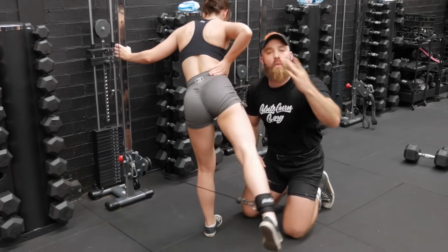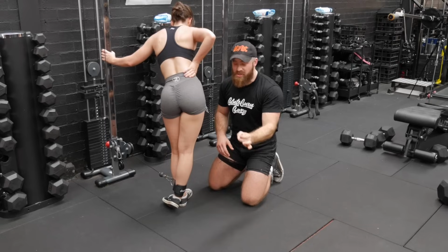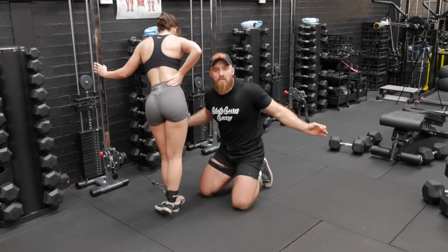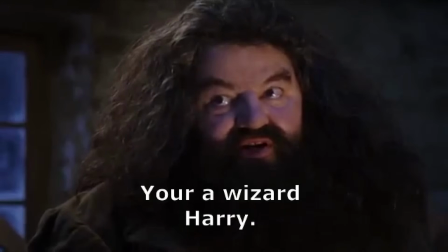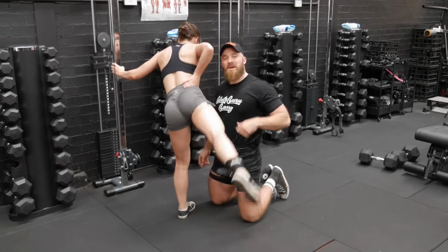And again, if you want to go and check the technique, check the video that I linked before about kickbacks and abductions. But if you want to build a shelf that can fit every single book in the Harry Potter collection, then you need to be doing some abductions. So, let's take a look at my top 5 variations.